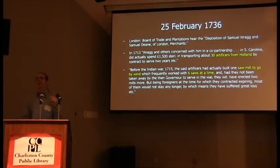But the Indian War, the Yamasee War that broke out in 1715, kind of ruined the plans. The said artificers by 1715 had actually built one sawmill to go by wind. It's a long way of saying it's a wind-powered sawmill somewhere in South Carolina. But I think it was right here on the peninsula, which frequently worked with 6 saws at a time. That may sound kind of outrageous. 6 vertical saw blades moving at the same time.